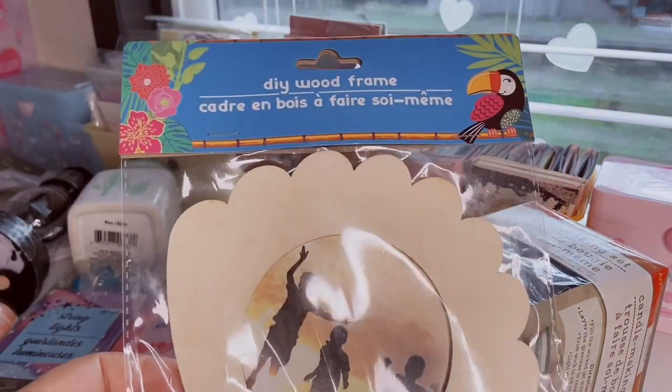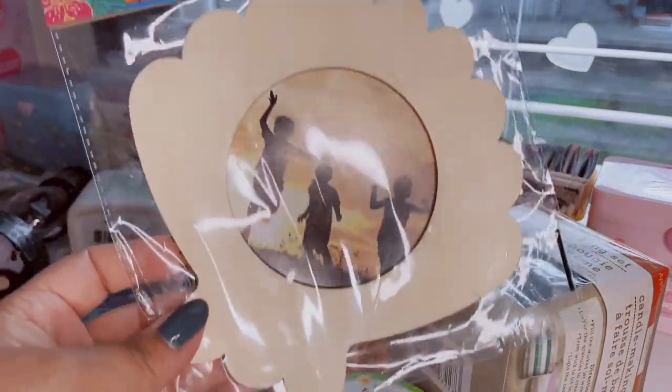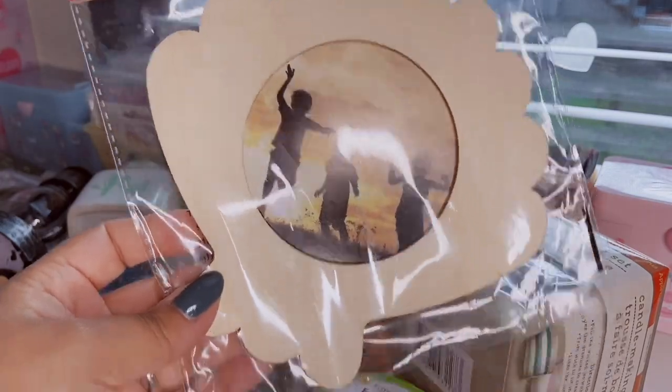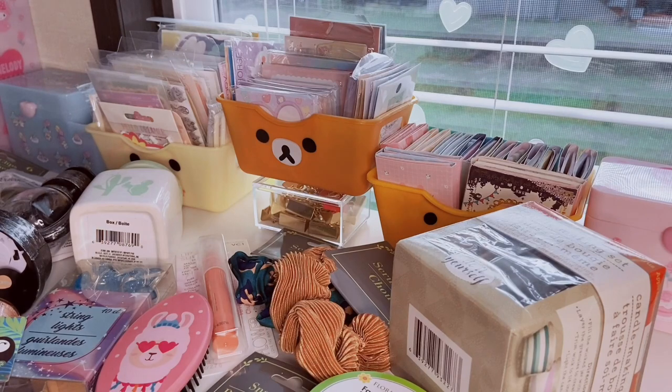I also picked up this DIY wood frame. This was 50 cents as well, and I know that she would like this because she loves little craft stuff like this. It's a little seashell. She can paint it, do whatever she wants with it.